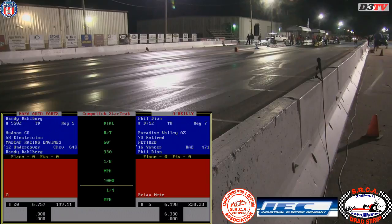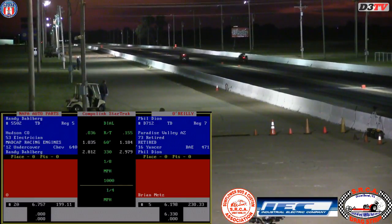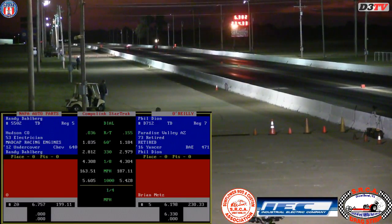And Phil Dion, 73 years young. Paradise Valley, Arizona-based runner. Tom Yancer built Hot Rod. Number 5 qualifier. He's been 619 best. Cool evening air, the warmth of the racetrack. This should be an interesting session.